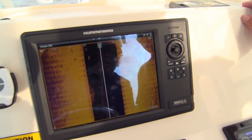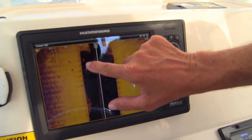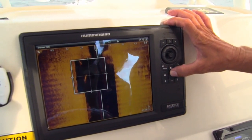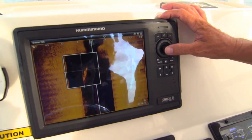Look at the big fish over here. There's big fish around it. See, here's the bait right here, and then look at the big fish around it. See the shadows from the big fish? Look at that fish right there. You can see where its head is. You can see where its tail is. That looks like a snook.